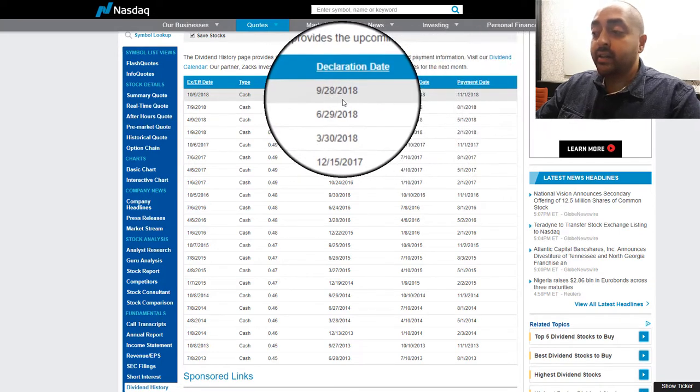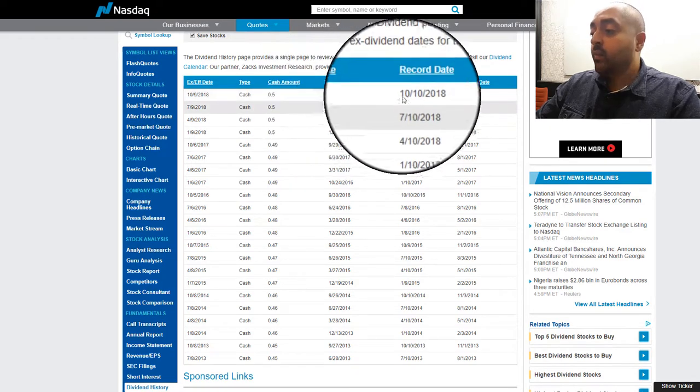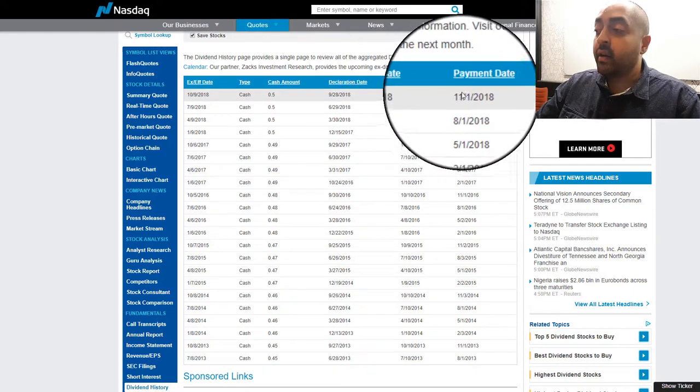Now this declaration date is just the date where they announce the dividends, but you don't have to buy or hold the stock on this declaration date. What matters is the record date. You need to have bought the stock 2 or 3 days before the record date. And then you're going to get the actual cash, the actual dividend, on the payment date.